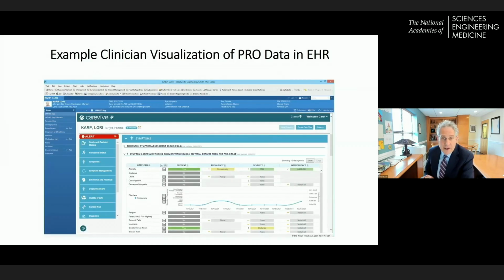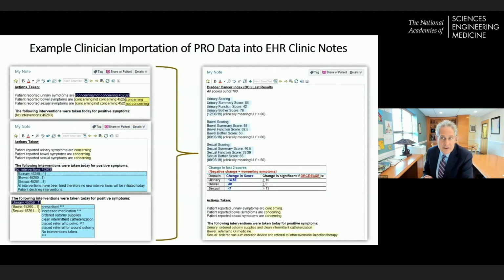And this is from yet another commercial EHR vendor that is interfaced with a PRO system, showing just a different way that this information can be visualized, both with the tabular and the graphical form with the longitudinal or the single time point format. This is an example of how PRO information can be brought into a note.